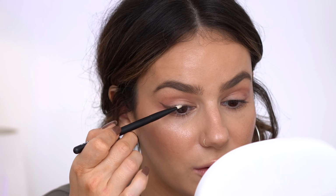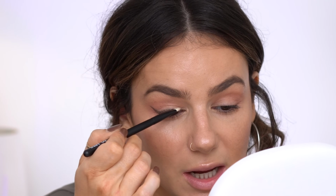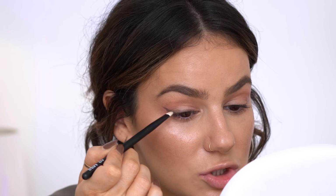These are so creamy though. They are much creamier than Victoria Beckham now that I'm playing with them a little bit more. And again, like I mentioned, that can be a great thing for some people and not the best for others. But I enjoy a creamy shadow because you can use it actually all over the lid.